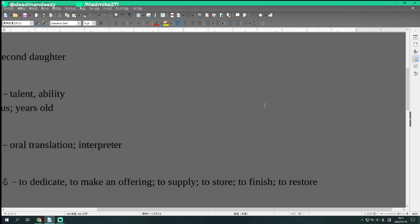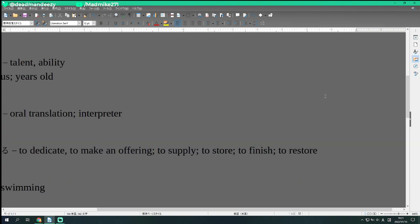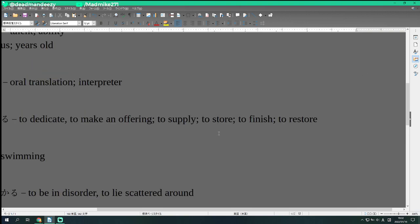Oral translation or an interpreter is a tsuyaku, tsu, left side, passing through, yaku. To dedicate or make an offering to someone is to osameru. Osameru, dedicate an offering, from our kanji for to obtain. To dedicate an offering, finish or to restore something.